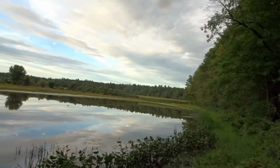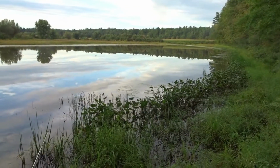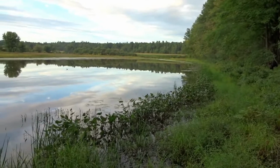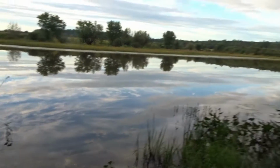Alright, I know my face is a little bit dark, but this pond behind me is only half the pond actually. The other half of the pond is over there and around the corner. Around that corner over there. And that one isn't as big as this pond, but it's a lot deeper and more snaggy. So I normally catch more fish on the second half just because it's deeper and more snaggy. This is more shallow and weedy, more where pickerel like to hang out.